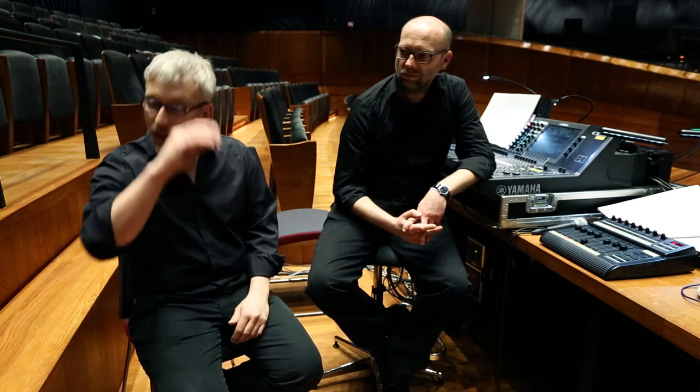For the spatialization, we have two kinds of system. We have a circle around the audience, and we also have a vertical frontal spatialization that involves six loudspeakers from the bottom to the top, with a special one that is far behind the orchestra.